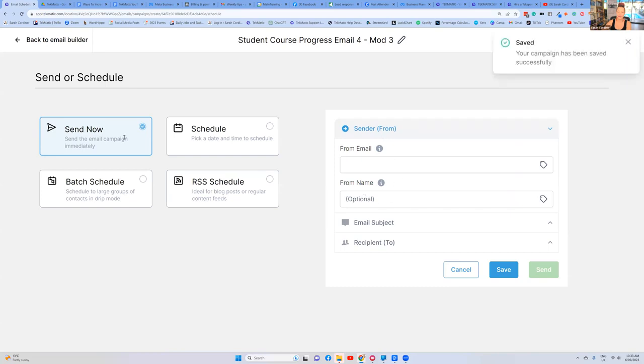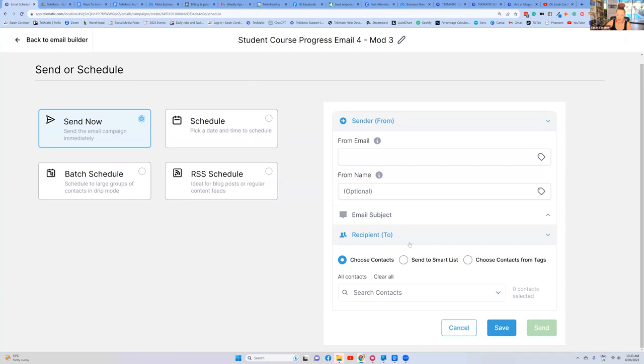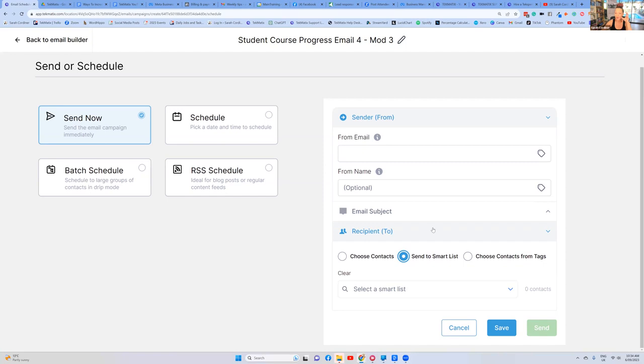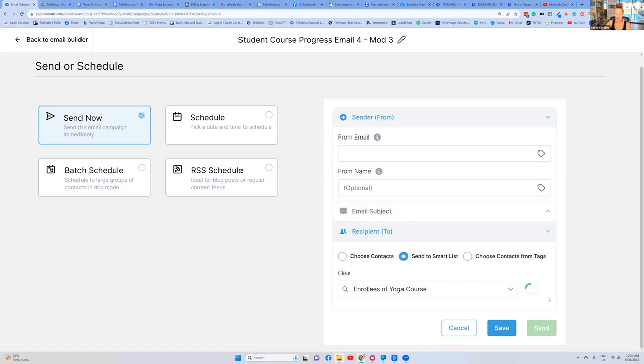Over here, you can send it now, or choose a date that you want it to go out. It's going to be from you. But in the To section down there, who is it going to? This is where you pick smart list, because you've created a smart list now. We're going to send this out to everyone who's enrolled in the yoga course. Obviously, I've got no contacts in there, but that's how, when you want to send emails to people who have a specific tag, you create a smart list of everyone who has that tag.